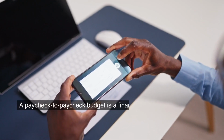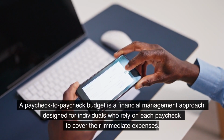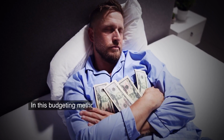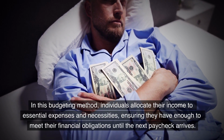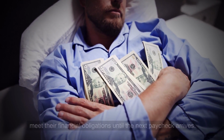A paycheck-to-paycheck budget is a financial management approach designed for individuals who rely on each paycheck to cover their immediate expenses. In this budgeting method, individuals allocate their income to essential expenses and necessities, ensuring they have enough to meet their financial obligations until the next paycheck arrives.